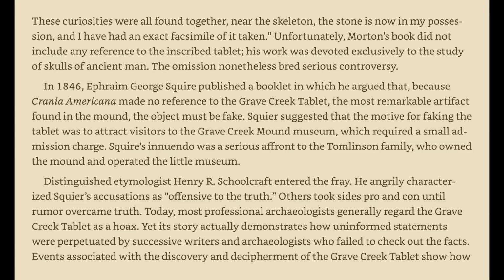Unfortunately, Morton's book did not include any reference to the inscribed tablet, or he left it out. His work was devoted exclusively to the study of skulls of ancient man. The omission nonetheless bred serious controversy. In 1846, Ephraim George Squier published a booklet in which he argued that because Crania Americana made no reference to the Grave Creek tablet, the most remarkable artifact found in the mound, the object must be fake. So just because Morton didn't publish or talk about it, it was fake. He didn't care about it. All he cared about was the skulls. So that's not a reason why it would be fake.